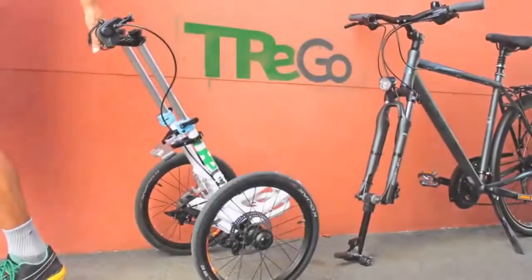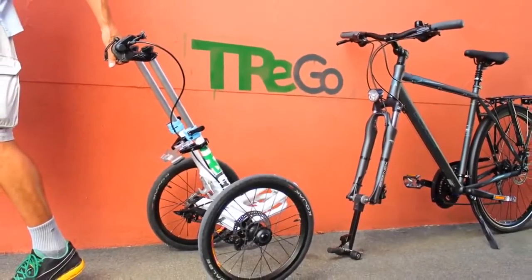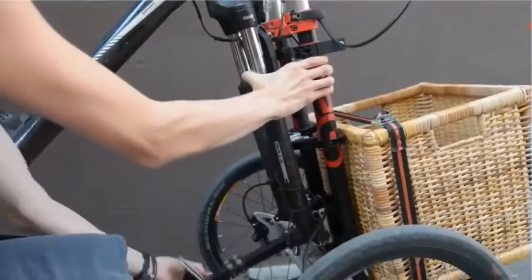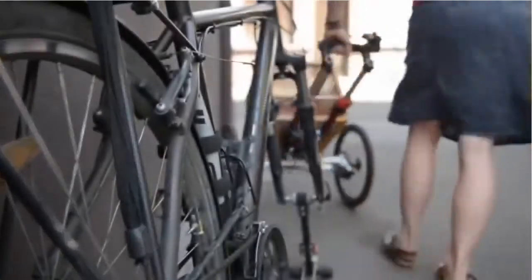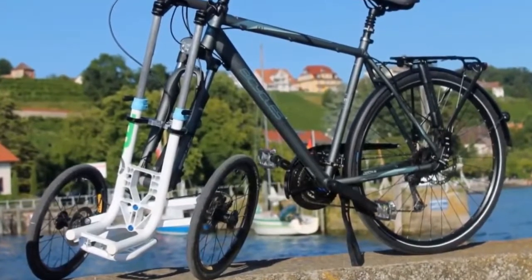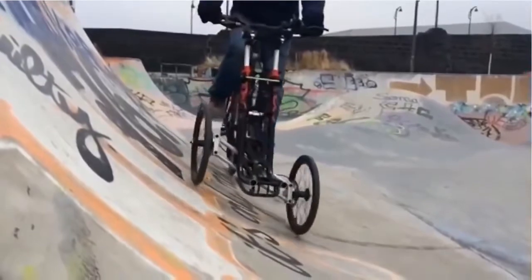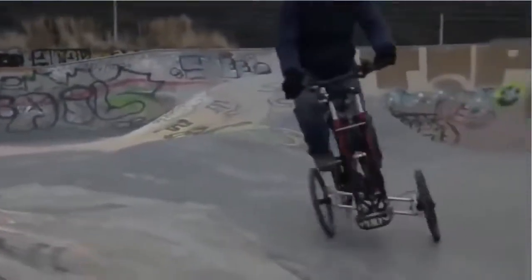Number 9. While the Trego is technically a bike add-on, it's too excellent to leave off this list. Able to fit on most adult bikes, you replace your front wheel with a quick connector which attaches the actual Trego to your bike. The tray can carry up to 50 pounds and quickly turns your bike into a cargo bike. Tilting wheels adjust to the ground beneath you to keep you stable, while also keeping your items from tipping over. Pricing starts at $1,200.